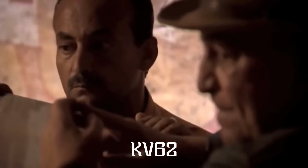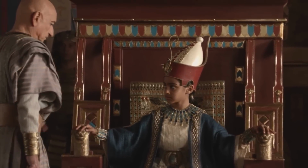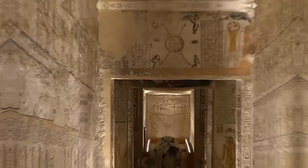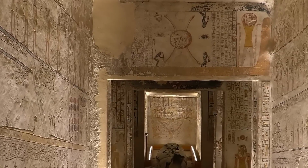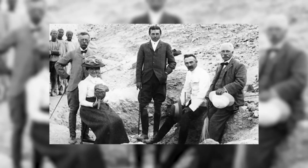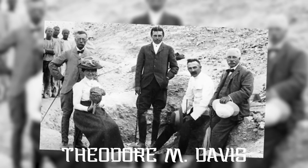The tomb of Tutankhamun, also known by its tomb number KV62, is the burial place of Tutankhamun, a pharaoh of the 18th dynasty of ancient Egypt who reigned from 1334 to 1325 BC. In 1902, the tomb's location, the Valley of the Kings, was explored by a group of excavators led by Theodore M. Davis, and they explored the site until 1914.